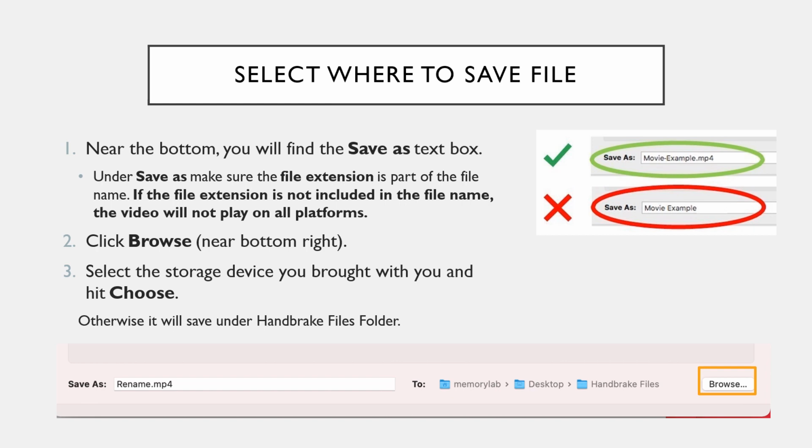Click Browse near the bottom right to choose where the file will save. Select the storage device you brought with you and hit Choose. Your storage device will be listed under Locations in the browsing window. Otherwise, you can save it under the Handbrake's file folder and transfer to your storage device later.